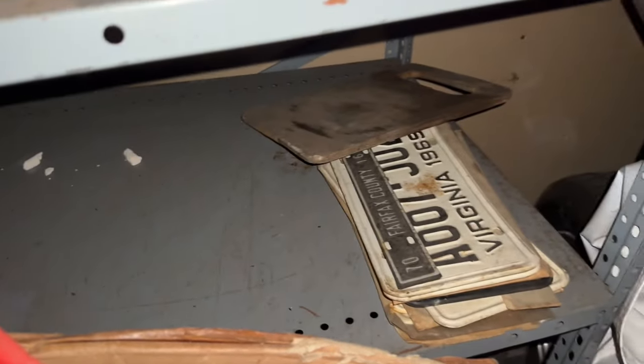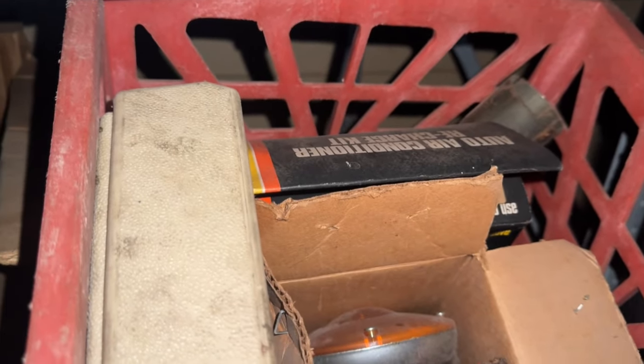Straps. Got a bunch of old license plates. I like that. Parts. Auto air conditioner. Car parts. You got a big old tarp. You got car parts back here. More magazines. More magazines. More car parts. More tires. A bunch of tires. Water damage in the back. Let's hope that's not where expensive stuff is.